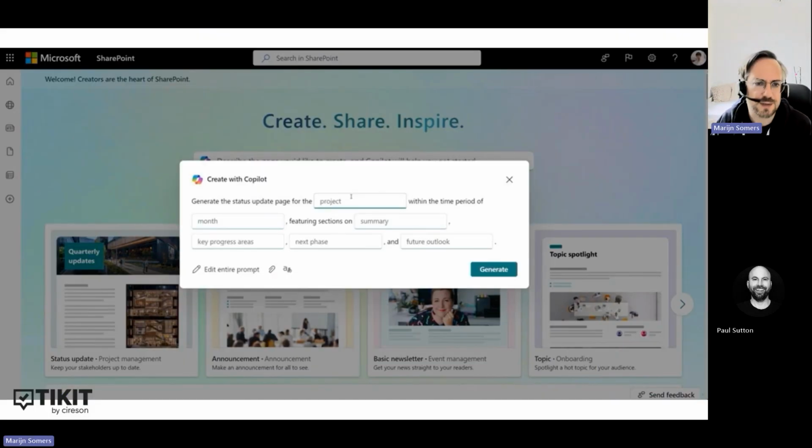Let's talk about Copilot, because no presentation these days can be complete if you don't mention Copilot. So we are talking about the intranet, and intranet is a place where you can go to find information. Now, Copilot is kind of a chatbot that I can ask for information. So on the one hand, Copilot will let me create beautiful or useful sites. I can just say, hey, Copilot, generate a page or create a site that does this and this and this, and that will do it.